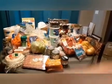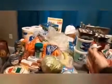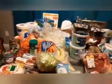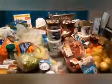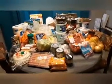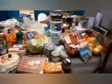Okay, here we are, guys. Half of the table, this side, in the center past the milk and everything, is my Kroger haul. And everything on the other side, center over, is my Walmart haul. I do have a bag of ice that I got at Walmart as well, but that is in the freezer because I did not want it to melt.